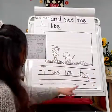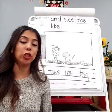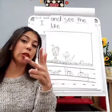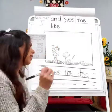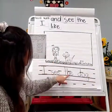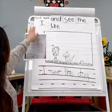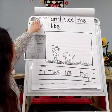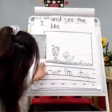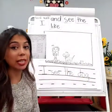Good, so now I can write it. D-O-G. Dog. And at the end of every sentence, I put my punctuation mark. That means I can put a period, exclamation mark, or a question mark. I'm going to put a period because it's just a statement. I'm just telling my readers that I see the dog. Okay, so see how we wrote a sentence? We used our what writers do. We used our word wall, and then we used strategies to write a beautiful sentence with a capital letter, finger space, and a punctuation at the end.